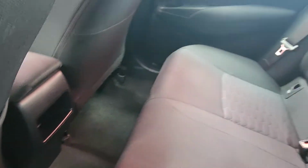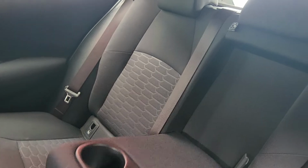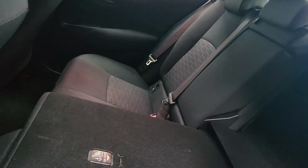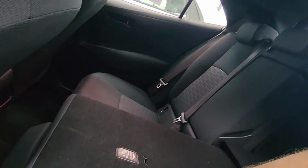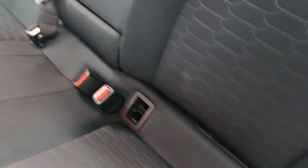A little bit of storage in the back there, good for the kiddies. We've got a little argument separator there as well with the cup holders. These seats are a 60-40 split, so this side drops down, giving you that 40% child anchor point there, and then that side's the 60% that drops down. You've got two child anchor points on there as well. So we've got the little ISOFIX points down there as well in the seats.